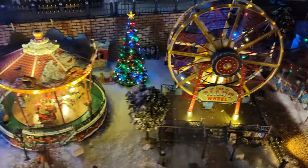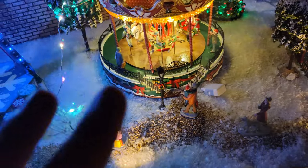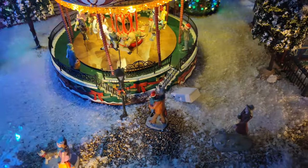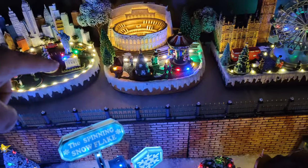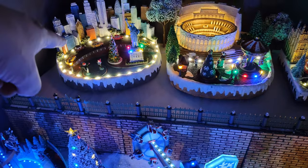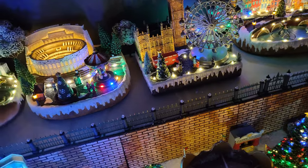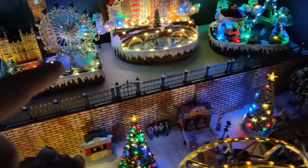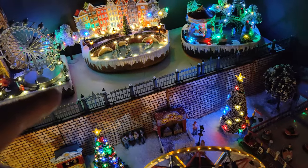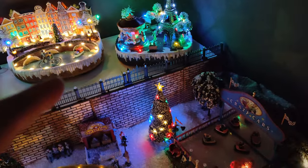This is the fanfare, guys. And another carousel, this one is working like that because they are trembling. The horses are trembling, and this is the carnival slash fanfare section. And everything is in the back there. It's not from Lemax, but if you have limited space to create a village, you can use that. Rome, New York, London, that I don't recognize. Maybe, oh yes, that's Amsterdam. Yes, the Netherlands, that's Amsterdam, and then Paris there.